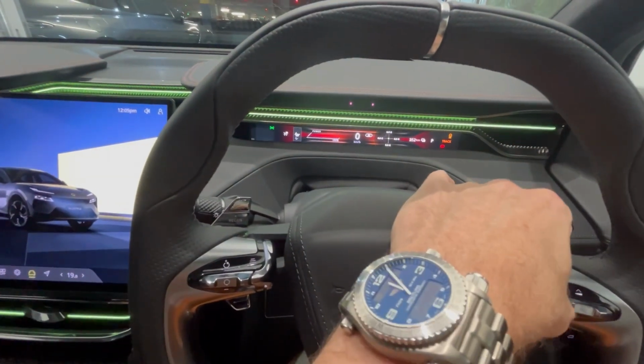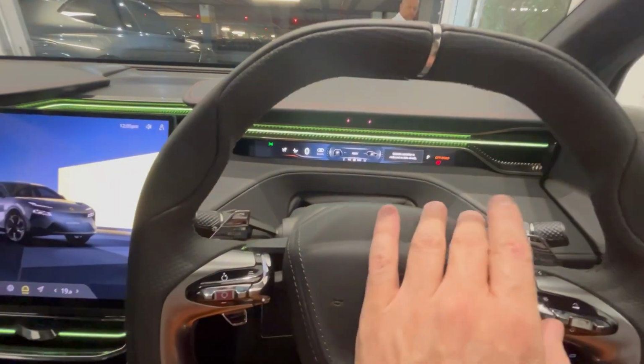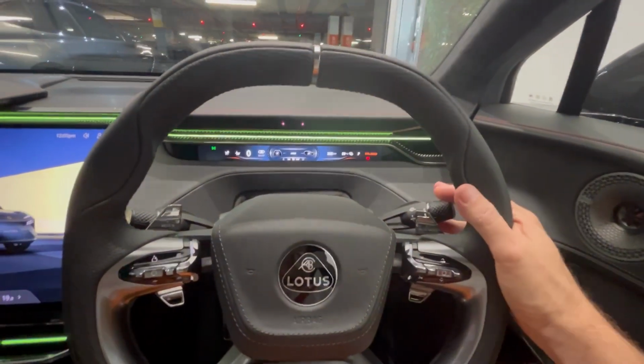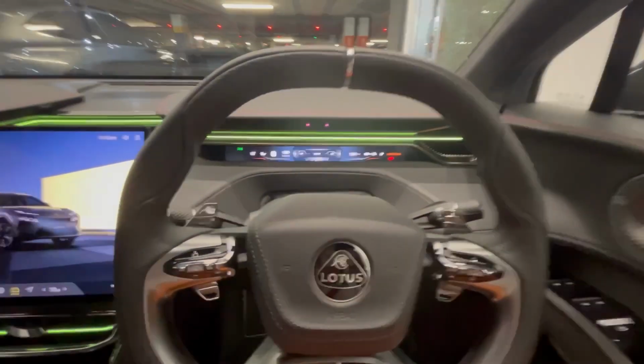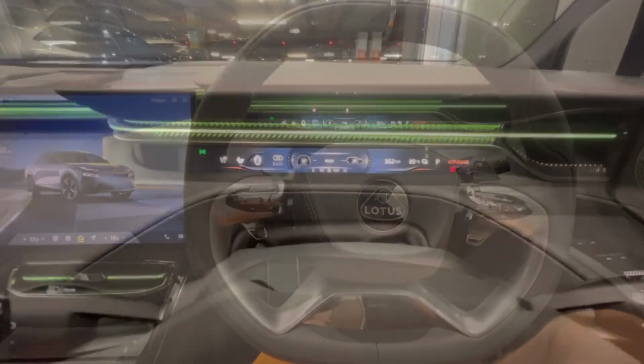And then of course you have your two paddles, one for drive modes and the other for the regenerative braking. And then of course your stalks for your wipers, your indicators, etc. So very traditional, just a few additional switches for various other options in the vehicle.